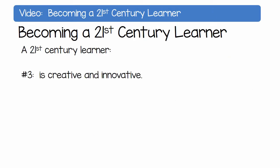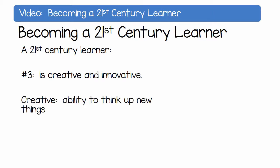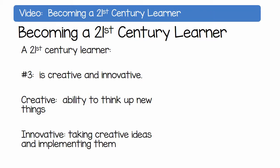A 21st century learner is creative and innovative. Creative is the ability to think up new things. Innovative is taking the creative ideas and implementing them.